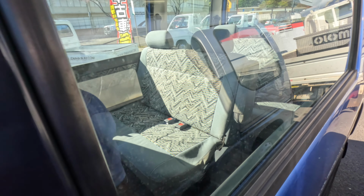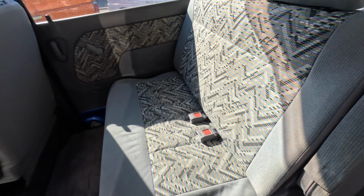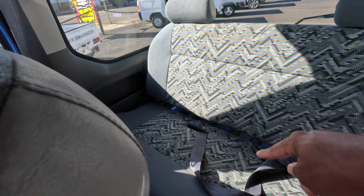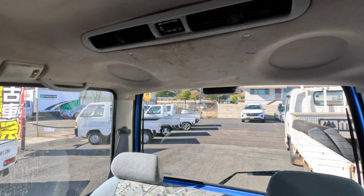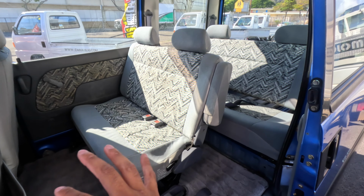Now let's get into the interior. And here you have three rows of seating. You have seat belts for all passengers. So 1, 2, 3, 4, 5. You also have AC vents up there, and something even cooler, if you push this seat forward, this completely turns into a bed.